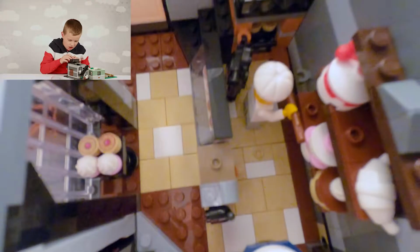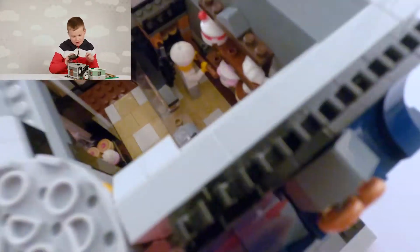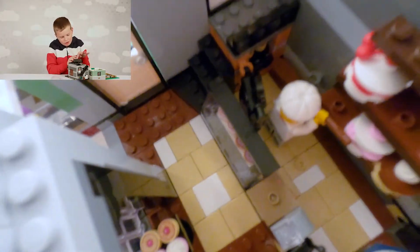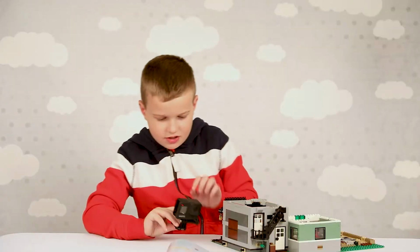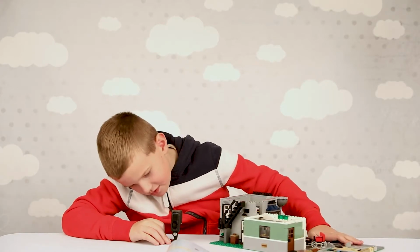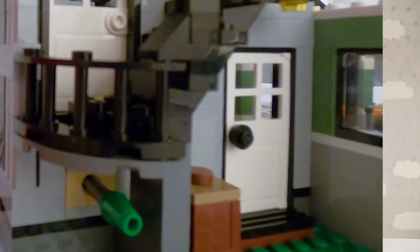Okay, let's go inside. We have the kitchen. I'm not sure what to call it. We have some cool items here, like cakes and my first white bread. We have this cooker guy with this oven that opens and closes. If you go to the back here, we can see this. It pushes out what's in the oven. That's a pretty cool feature.